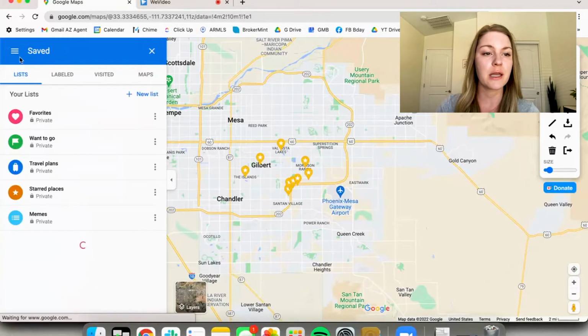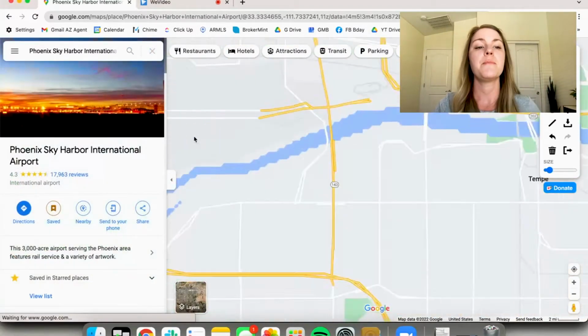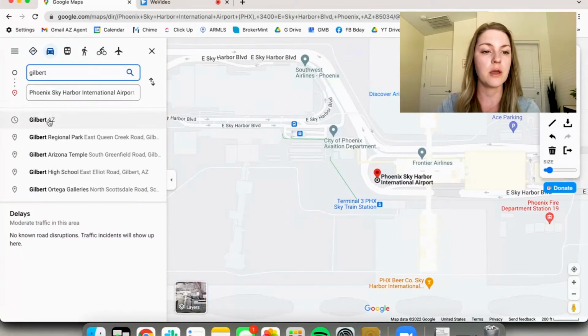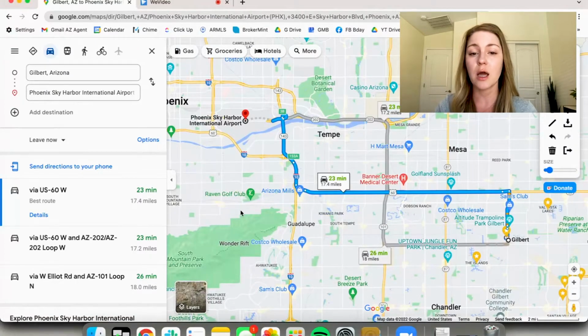So if we are in, here we go. All right, let's see how far it takes to get you to the Phoenix Sky Harbor International Airport. Okay, so we can just pull it up really quickly. So from Gilbert, you can kind of see, and this is without major traffic. So it's not rush hour or anything right now, not a lot of traffic.